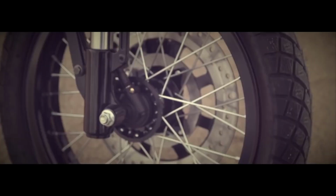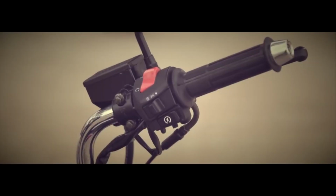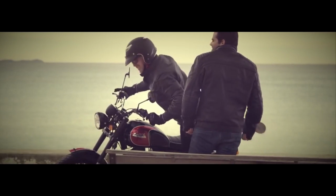Now this 250cc engine produces 26 horsepower, which is not bad at all, and has a dry weight of 326 pounds.